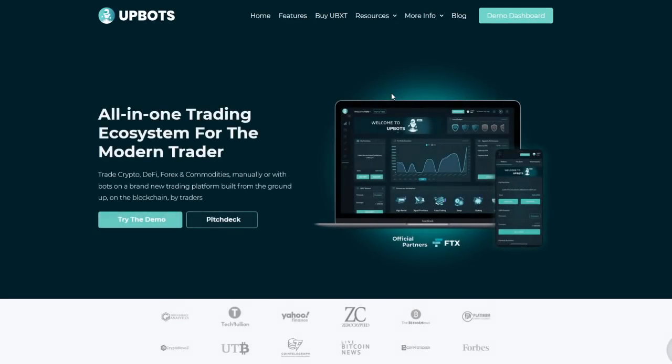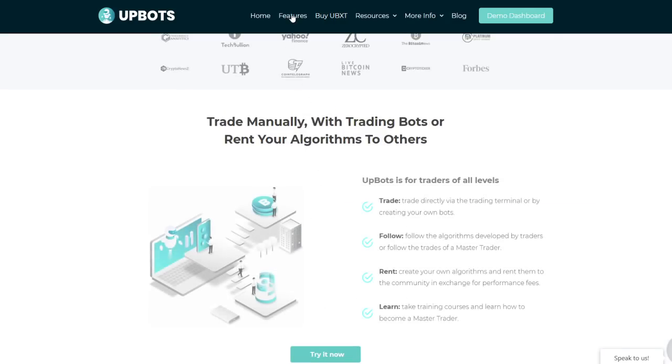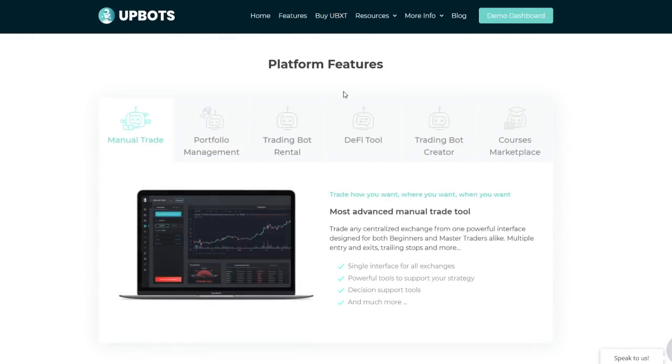If we go to the actual website, all-in-one trading ecosystem for the modern trader. Trade crypto, DeFi, Forex, and commodities manually or with bots on a brand new trading platform built from the ground up on the blockchain by traders. Try the demo, and there's also a pitch deck. There's a lot of features, I'm assuming, as well. Let's take a look at the features.